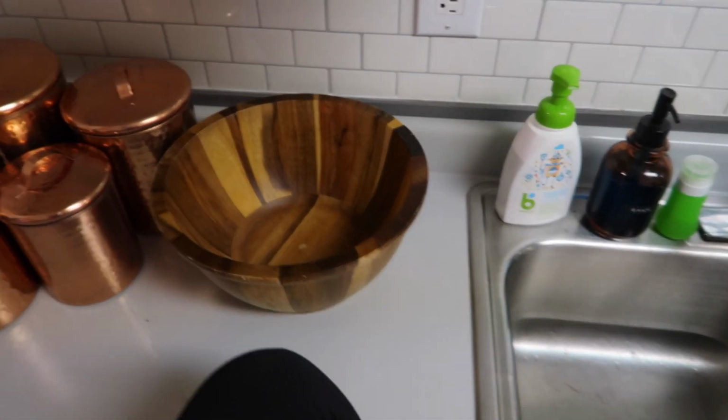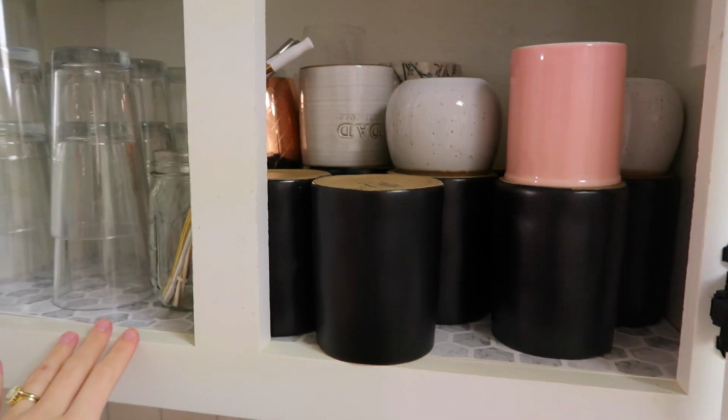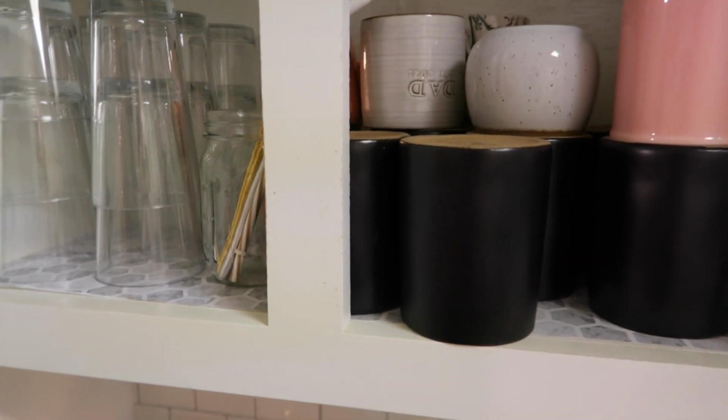Okay, so this is in the corner cabinet. We've got water bottles, tea, cups, glasses. We're gonna go through this and see what I can declutter.